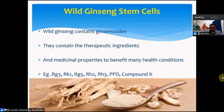So that's just a brief explanation. Now we're going to talk about wild ginseng. Wild ginseng has been around for thousands of years, and wild ginseng contains ginsenosides. Ginsenosides are also known as saponins. Saponins are the active compounds of the ginseng. For example, RK1, RK2, RH2, RG2, RG3, RG5. These are all ginsenosides. And this particular CV8, they use the wild ginsenosides, which is very, very rare and hard to come by. And they contain the therapeutic ingredients, the medicinal properties that help to benefit many health conditions, from diabetes, high blood pressure, heart disease, aneurysms, foot ulcers, erectile dysfunctions, and many other conditions.